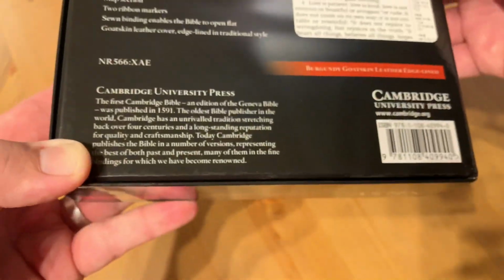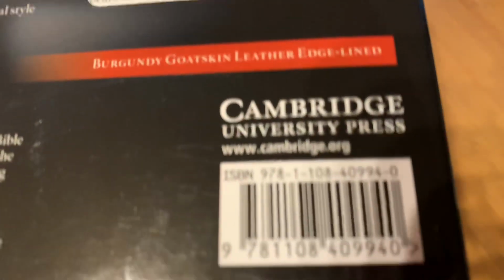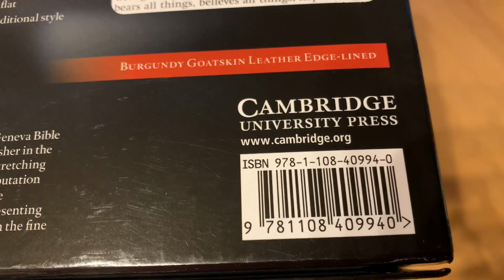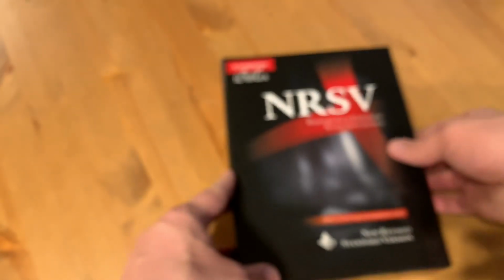Okay, does this show the, no, here's the ISBN. ISBN for the NRSV. You got that? The NRSV ISBN. Okay, I'm gonna open it up. All right, well, that's good. That is a good, wow, it's very, very blurry white. Why are you so blurry? Stop being so blurry. There we go.